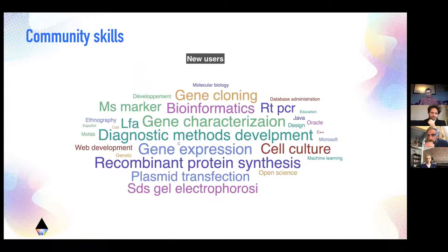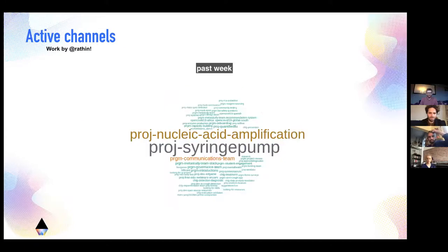If you look at the new users, this week has been pretty heavy on biology skills, gene expression, diagnostic methods, etc. So the skill set is very oriented to bio compared to more development the previous week. And that is reflected in the activity, which has been very dominated in the past week by the nucleic acid amplification project, as well as a syringe pump.